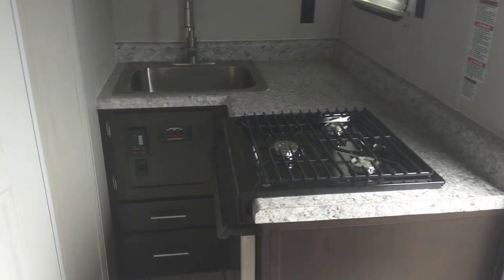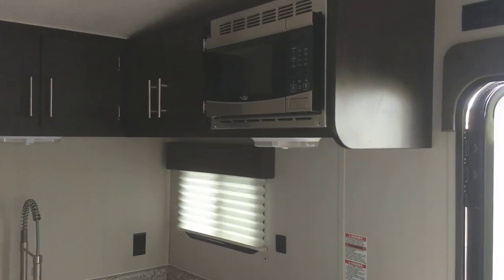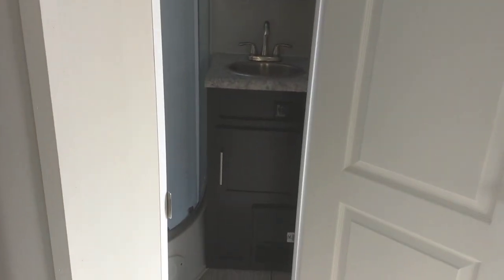kitchen. So it has an oven, 3 burner, gas, plus the microwave. There's the bathroom, full bathroom. Shower, toilets in here.